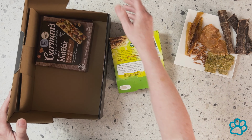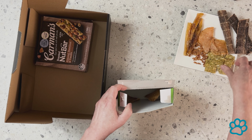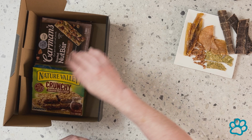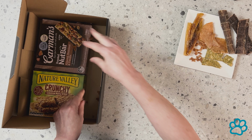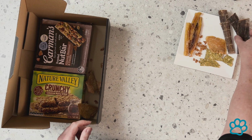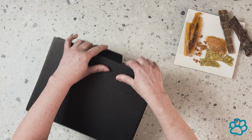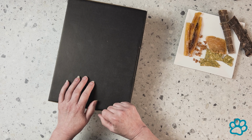pop it inside your box. Repeat. You can do this with as many different treats as you like. Okay, just going with these ones here. Like so, pop your box in there, pop a few more in just for good luck. To make it even harder for your dog, you can also pop some just rolled up newspaper in there like this. That makes it sort of harder for them to even get to. Close your lid, like so, and go to town, okay?